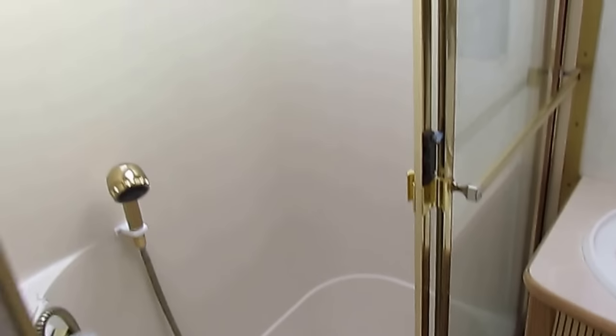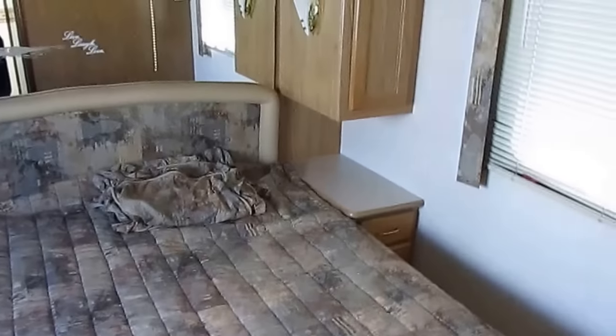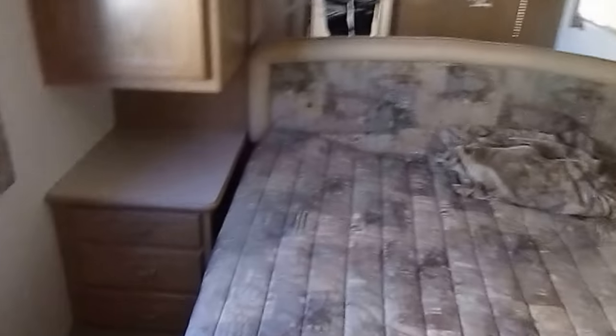Sliding glass door. Here in the back bedroom, you've got a queen island bed, his and her nightstands, with plenty of drawer space, plenty of lighting in here. Got a TV back here. And a solid sliding privacy door.